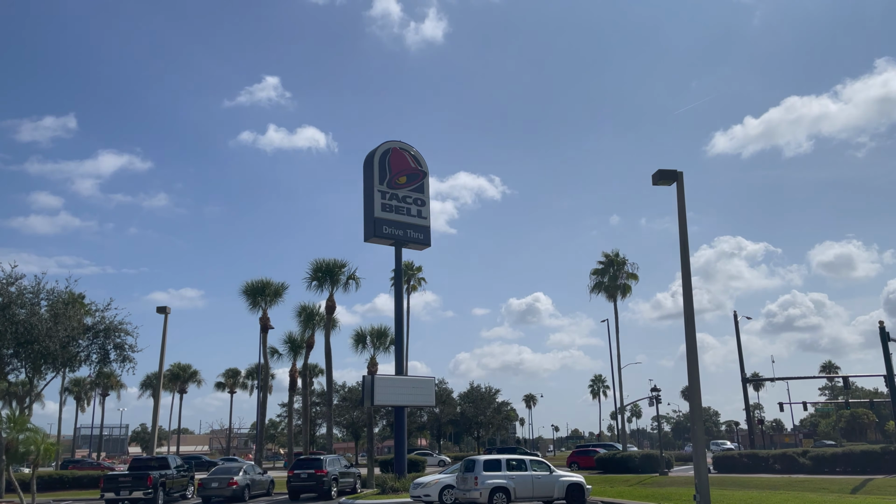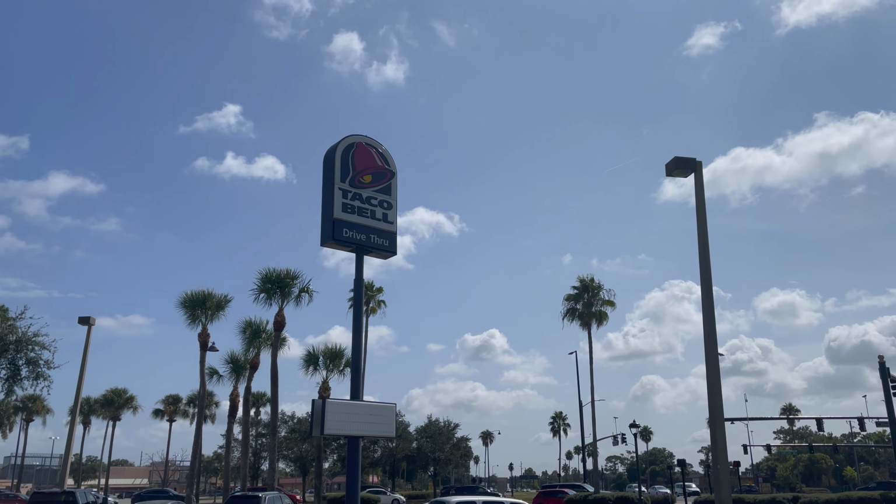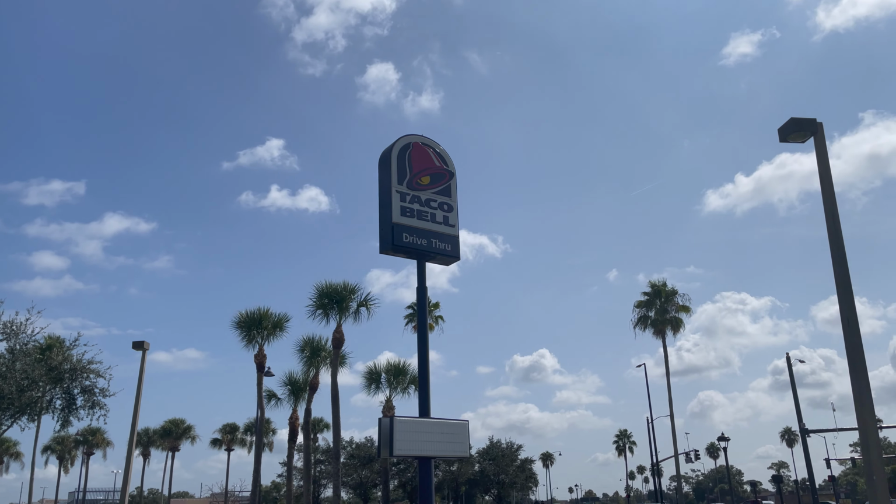All right, last stop for a new item food tour is Taco Bell, where they have a stuffed, cheesy, crunchy taco called the Cantina Taco. I'm excited to try it, see how these are.